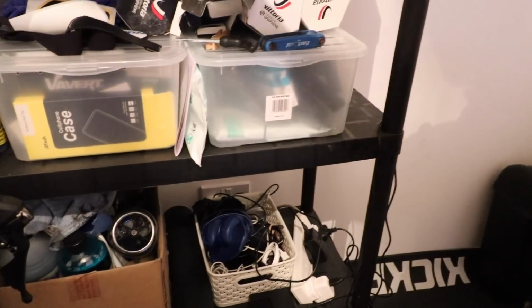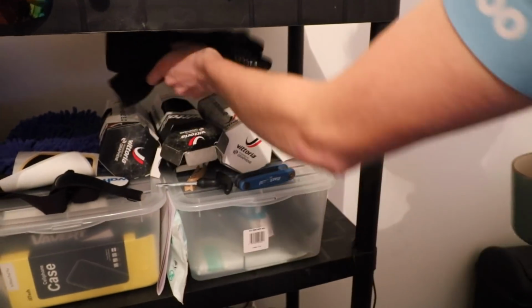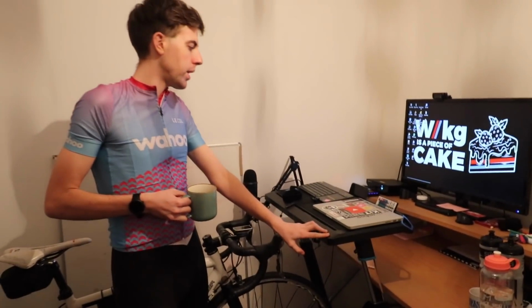Oh, shout out to Aldi for making these gloves. Really nice gloves for $5.99, by the way. As you can probably tell, it's almost Wahoo everything, because I ride for the Wahoo Local indoor team. So take that with a pinch of salt, but it goes without saying the equipment is top of the range. The desk, which wasn't part of the setup until very recently, like the last couple of weeks.